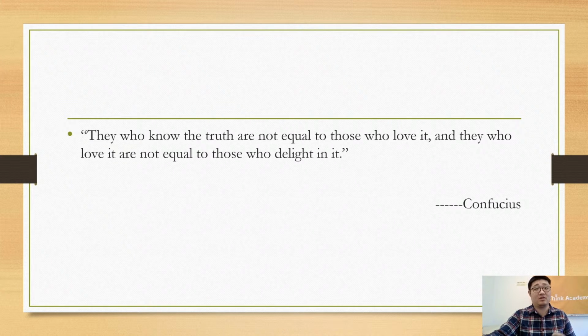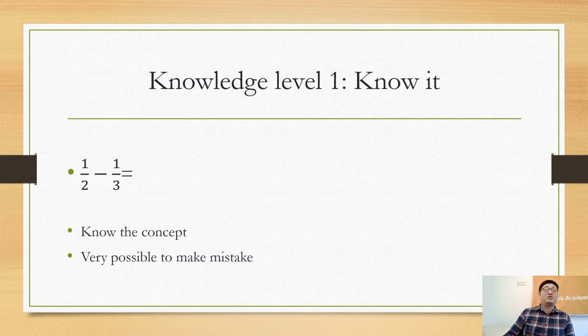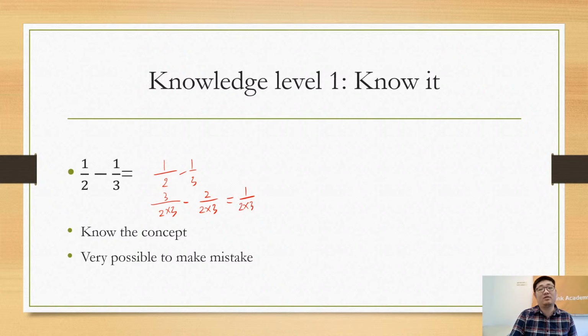The first level is know it. A lot of kids say, oh, I know this, I know that. What is know it? Well, everyone listening to this webinar of course knows what 1/2 minus 1/3 is. Right? We change the denominators to the same. We have 1 over 2 minus 1 over 3, that equals 3 over 2 times 3 minus 2 over 2 times 3. There we have 1 over 2 times 3. That's 1 over 6. Well, easy concept. Everyone knows it. And knowing the concept will help you solve that one question.